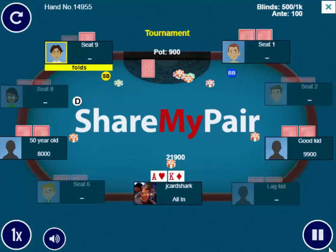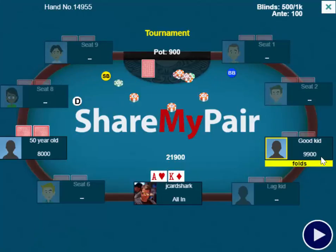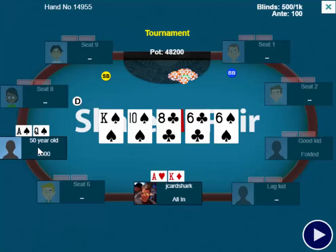So, just to show you what happened in this hand. Good kid folds, which is kind of surprising, but he probably recognizes I must have a good hand and this guy also must have a good hand. We end up being against ace-queen. I lose the pot, which is fine. I'm not so concerned with that.